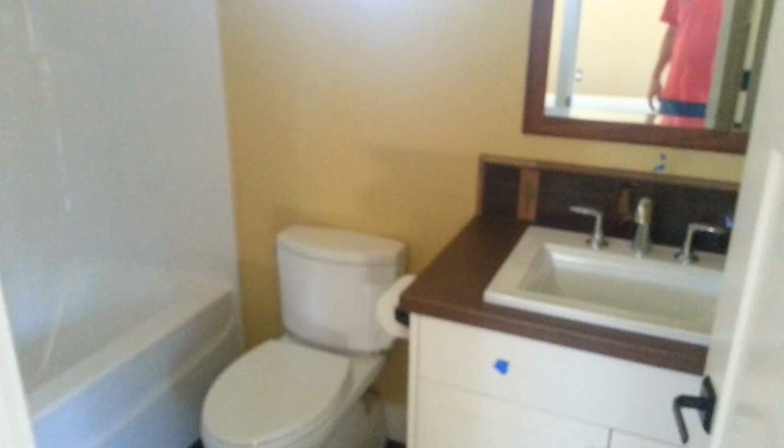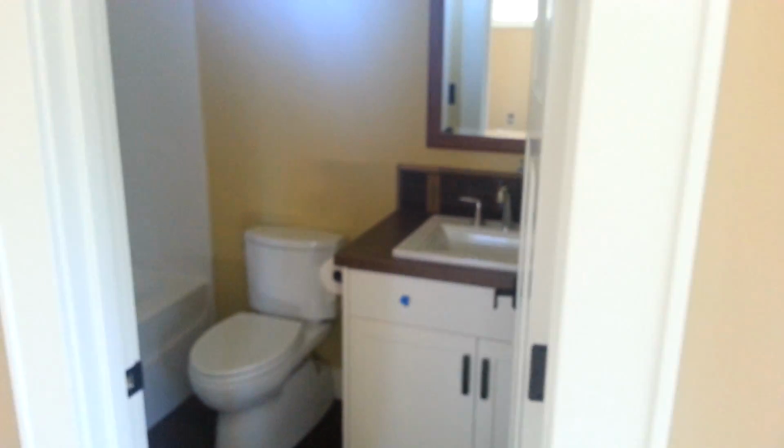And it has an ensuite bath, and we put a tub in here because somebody might have a little bambino like Lindsay coming out and might want to give them a little bath rather than a shower. Walk-in closet, and then go across the stair landing here, and I'll show you this.